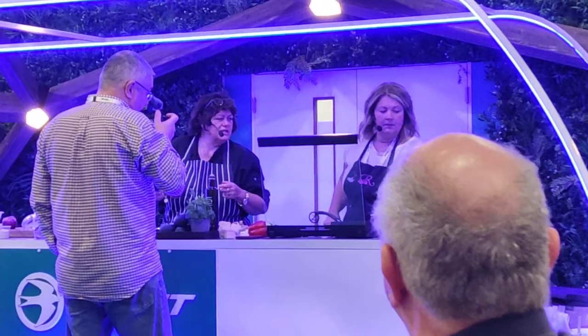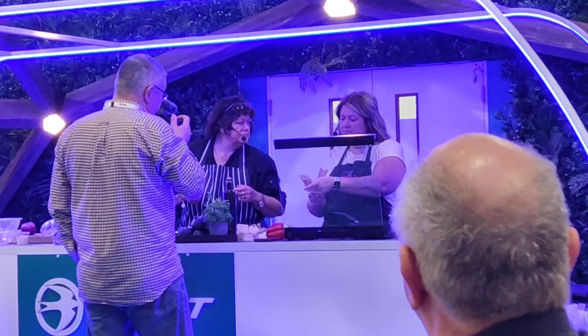Ginger, really good. The ones I found have been a bit acidic. Yeah, this is nice.